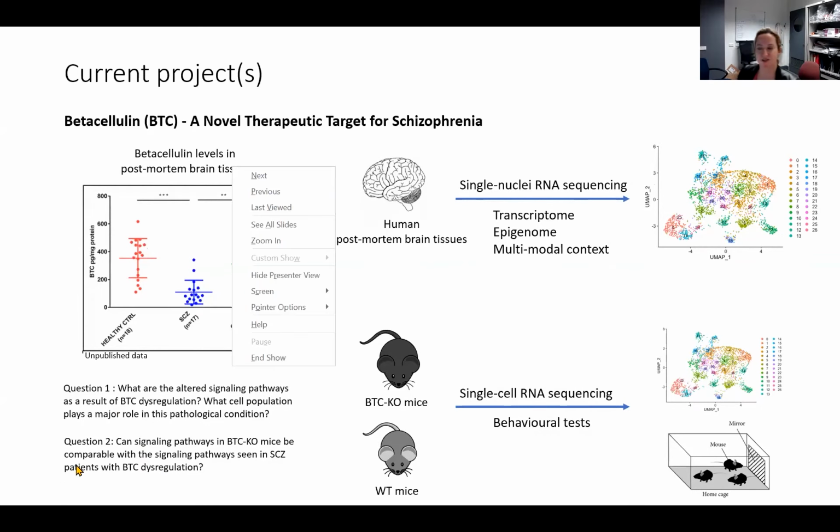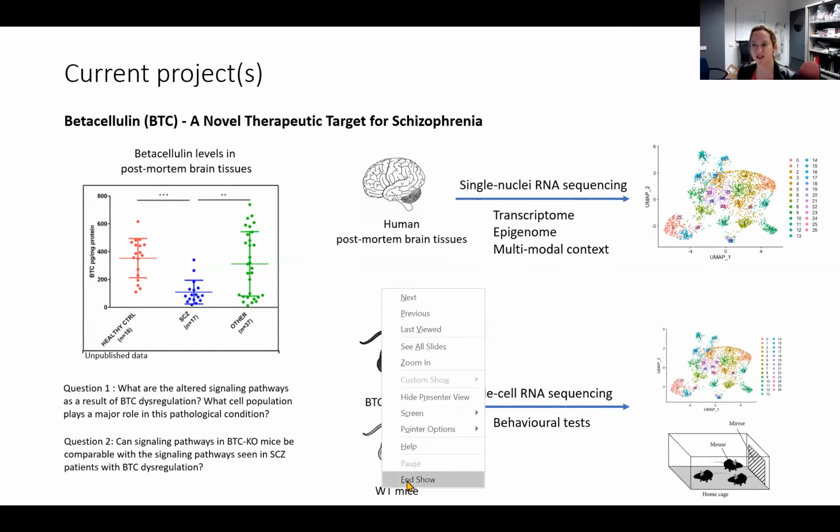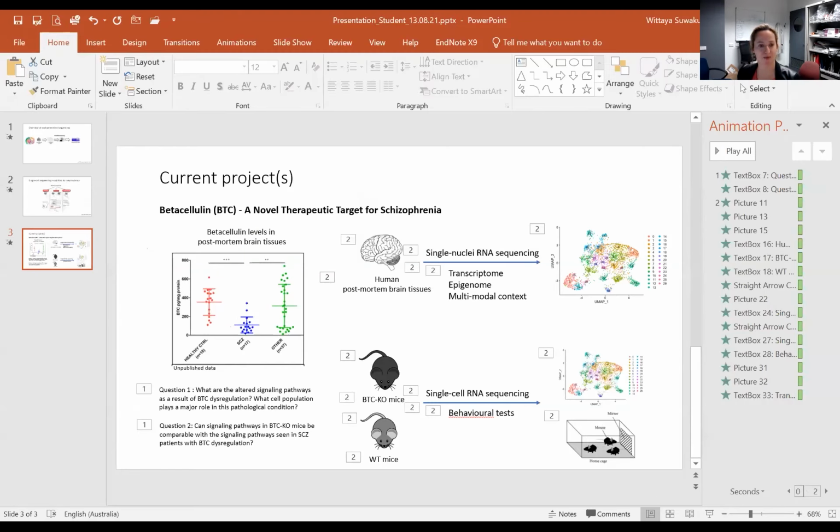Great, thanks Witaya, that was fantastic. Our next speaker is Ariel Dunn, and she is another postdoc in our lab that is working on the ARX project. She's going to give us an overview.